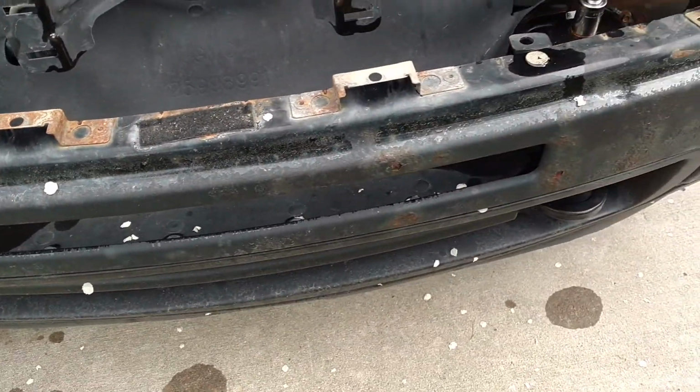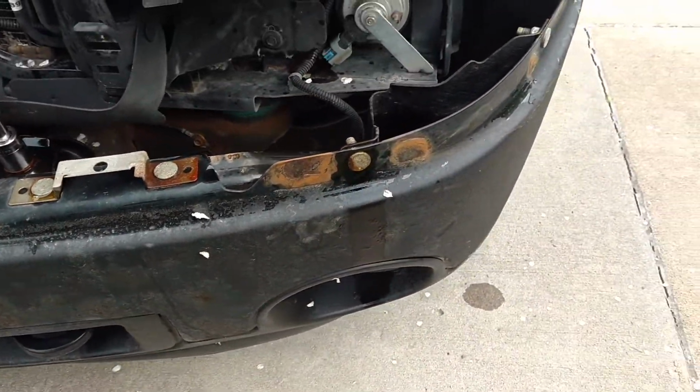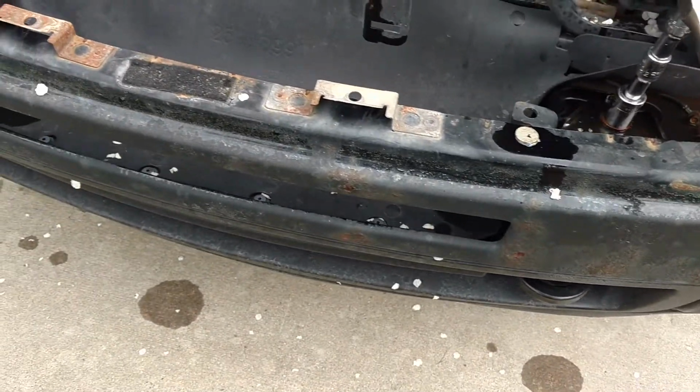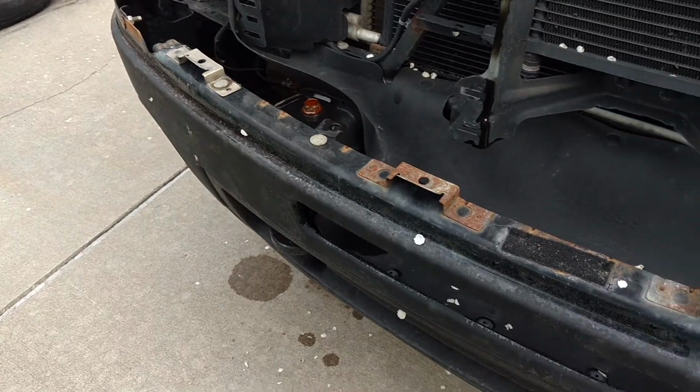I bought a new bumper and got it coated by Custom Coatings out of Fowlerville. Great guys, go talk to Dave there. But this is the initial one.